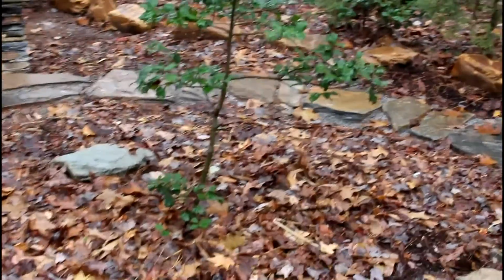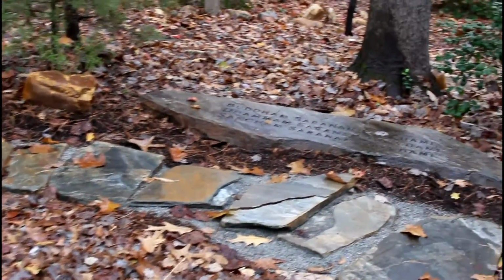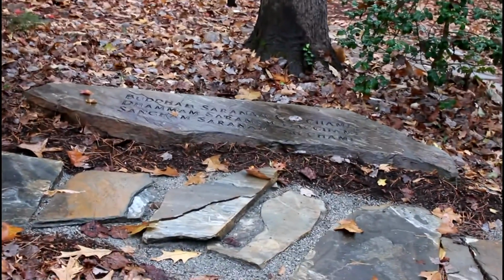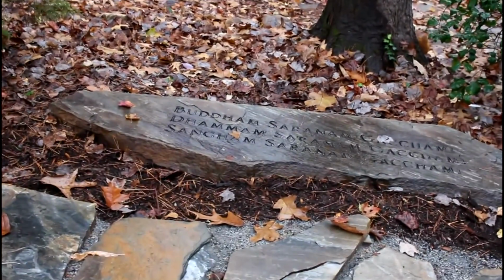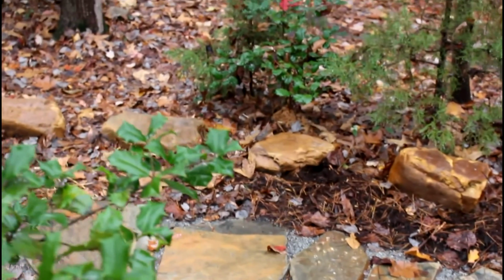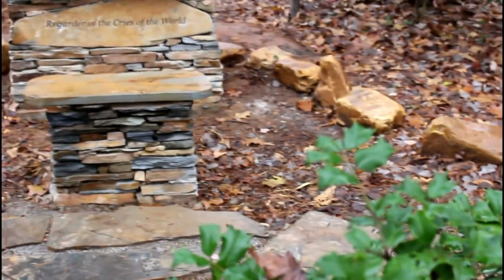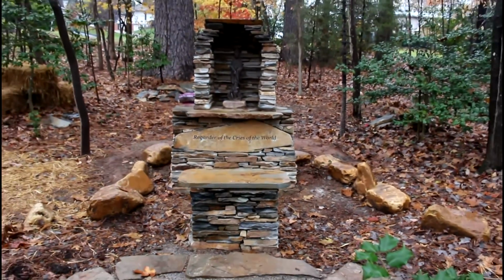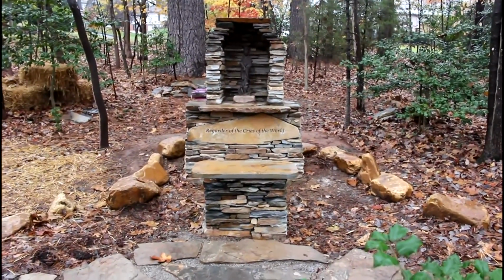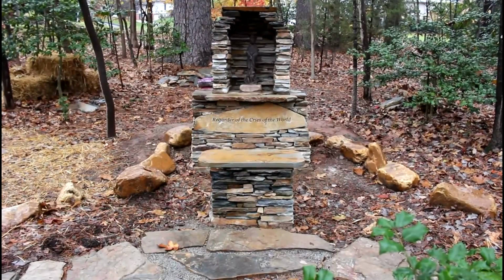But first, that large carved stone embedded with the words common to all Buddhist sects, in this case written in the Pali language, the three refuges. We take refuge in the Buddha, we take refuge in the Dharma, and we take refuge in the Sangha. And beyond there is the grotto, the Kuan Yin Grotto, that we will come and view much more closely.